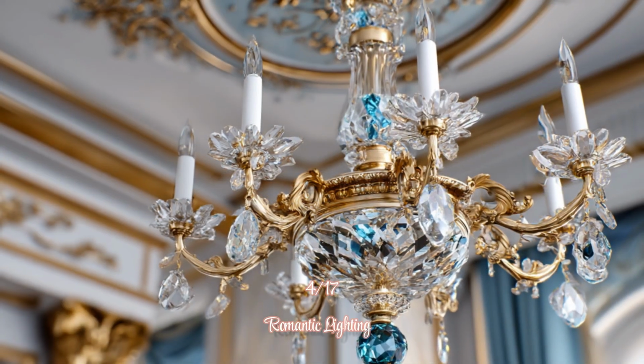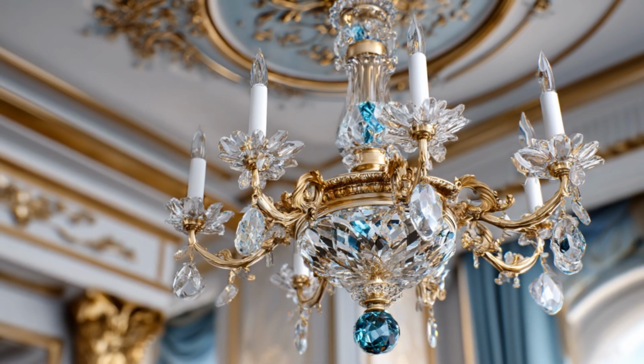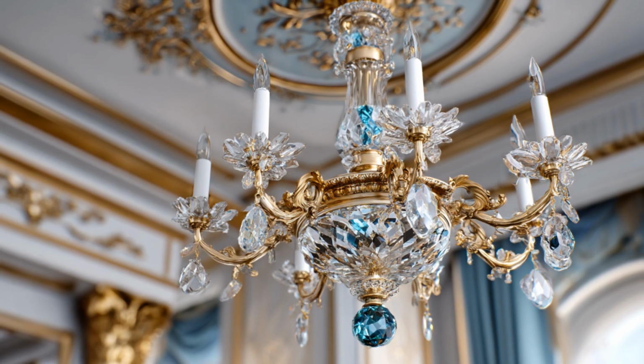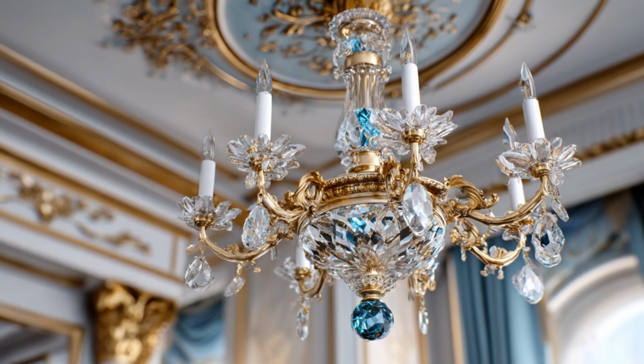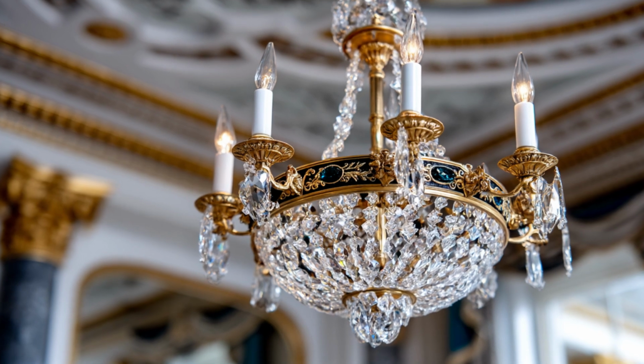Lighting in the Regency era was soft, ambient, and usually came from candlelight or oil lamps. To echo this mood today, avoid harsh overhead lights in favor of more diffused, golden glows.